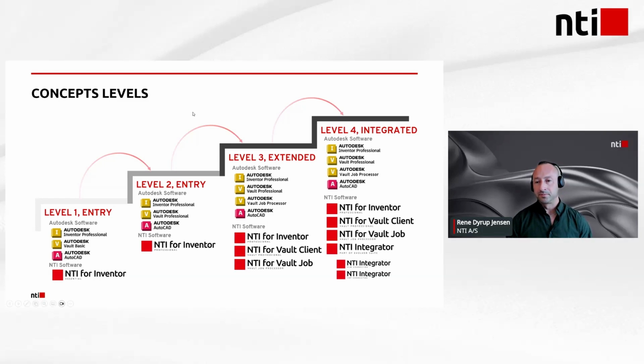And on the last level, we have the more integrated approach where we are initializing our NTI Integrator, integrating to ERP, PLM, SharePoint, Autodesk Construction Cloud, could be many different platforms. And this is actually what Morten will provide today: examples of how the integrator can be initialized on some of the lower levels. So I'm actually looking forward to that.